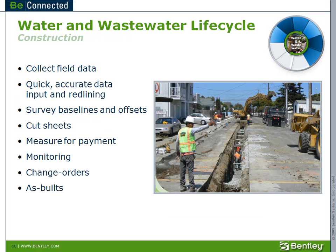Construction. During construction, users solicit bids for the approved set of construction plans and specifications. They perform construction survey, process requests for information and change orders, schedule and prosecute construction, measure and process for payment, and process certifications, ultimately generating as-builts to close out a project.